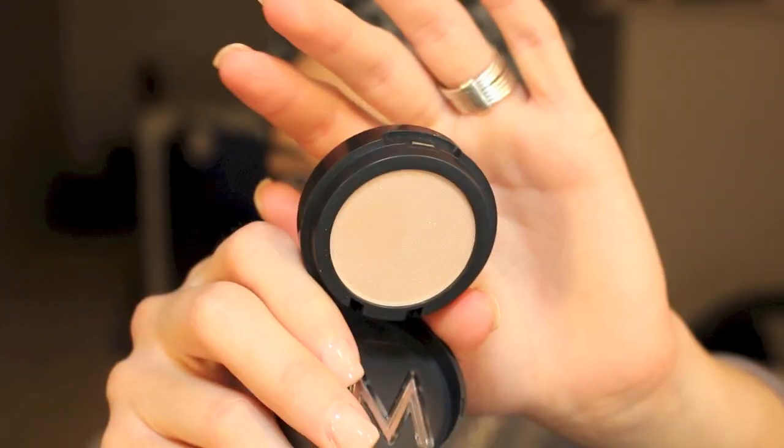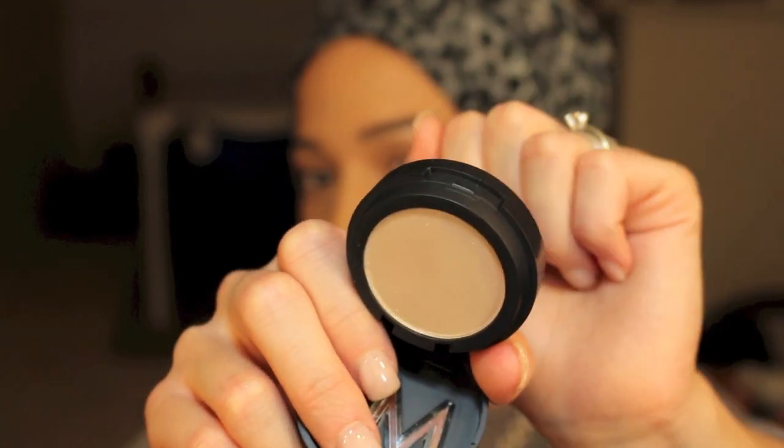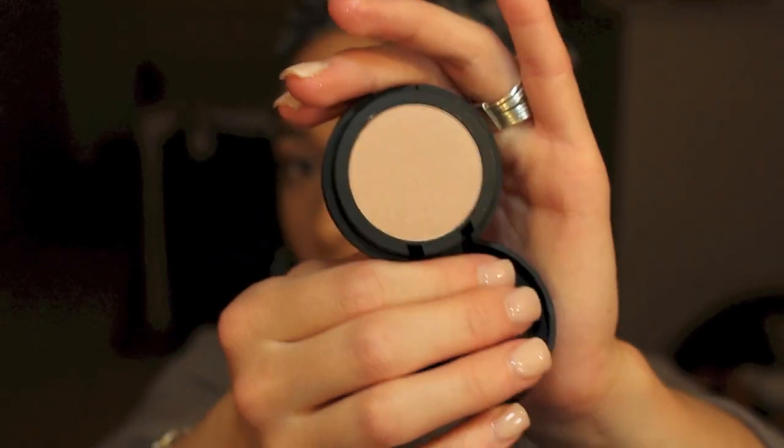So then this is another Makeup Store micro shadow in Myth. The light's washing it out, but that's what it looks like, that shade with a little sparkle in it. Then another micro shadow in Brown Sugar. You guys are probably thinking these all look the same, but I promise they don't. That one's really pretty, just for all over the lid.